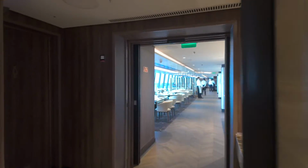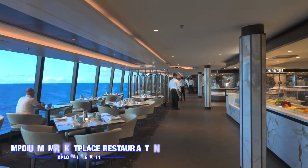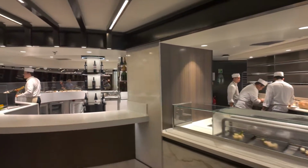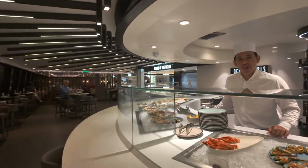Continuing aft will bring us to the Emporium Marketplace restaurant. Now this isn't your typical buffet restaurant as you might see on other ships. It's more of a food hall with the ship staff serving you everything from sushi to seafood, pasta, pizza, salads, deli specials, and of course dessert.